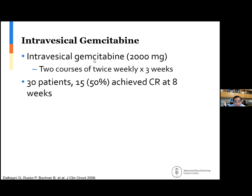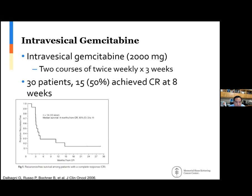So first, some of the things that have been more tried and are more common in use. Like I mentioned, valrubicin is FDA approved for recurrent disease after BCG. We published a study on gemcitabine, Dr. Dalbani led it, in patients with BCG unresponsive disease with CIS. But look at this curve.